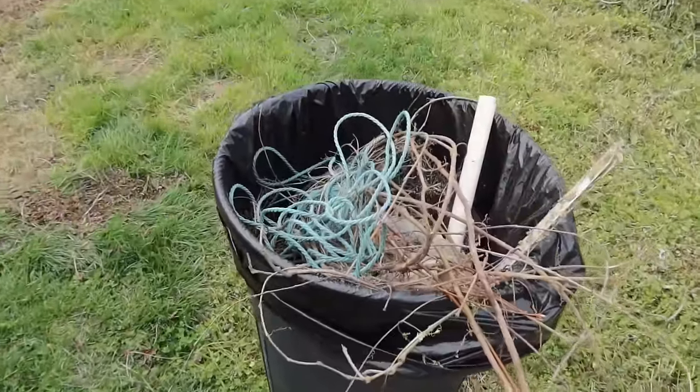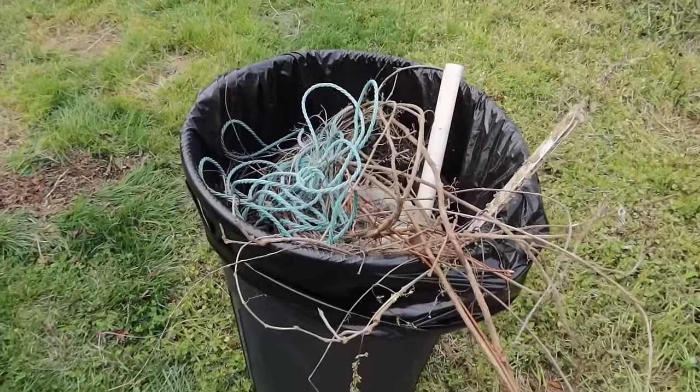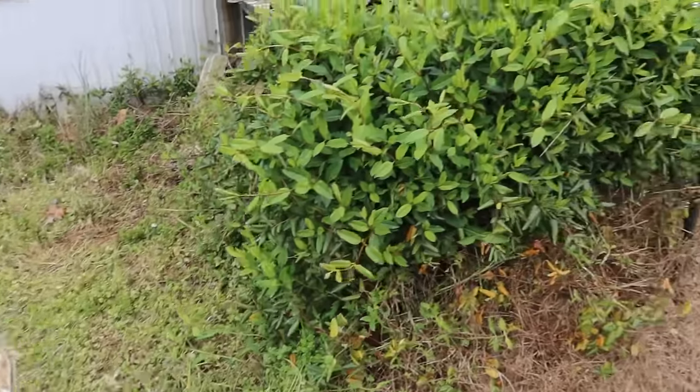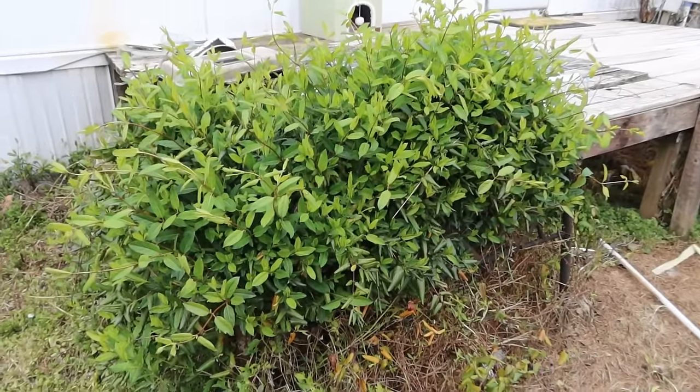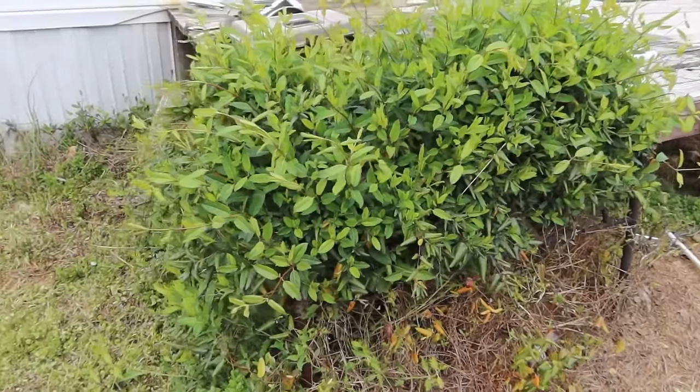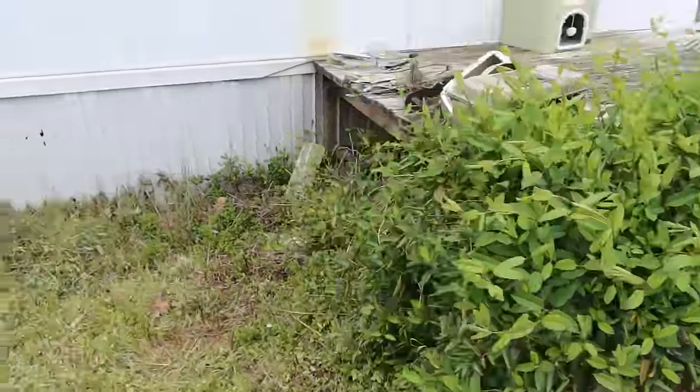I'm gonna go ahead and get that bag out of there. I need to go get another bag. I may actually put this stuff in the barrel so I don't have to waste trash bags, and then just take it to the pile.